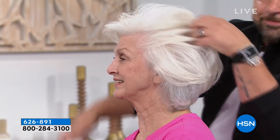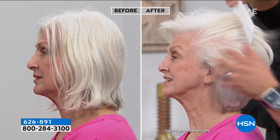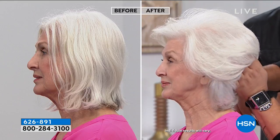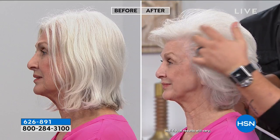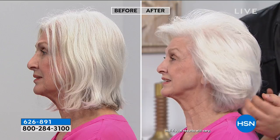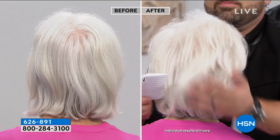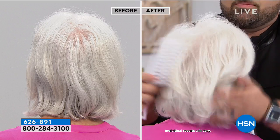So we don't have to use a silicone to coat the hair. We want to get into the hair. That's the magic. This is an intensive treatment that goes into the hair, makes the hair stronger, thicker, fuller. Then you rinse it out. It's that simple. You don't use a shampoo with it. You don't have to. It morphs into your shampoo once you add water.